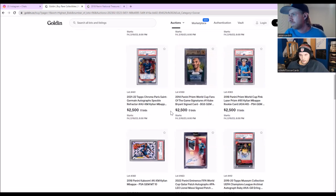Auto looks clean too. I know those are kind of problematic. The funny thing is he did his auto a few different ways. Some of them you get the number on it, some of them you get a bunch of different things. So this one does not have the number 7, but still okay, a nice looking auto there.